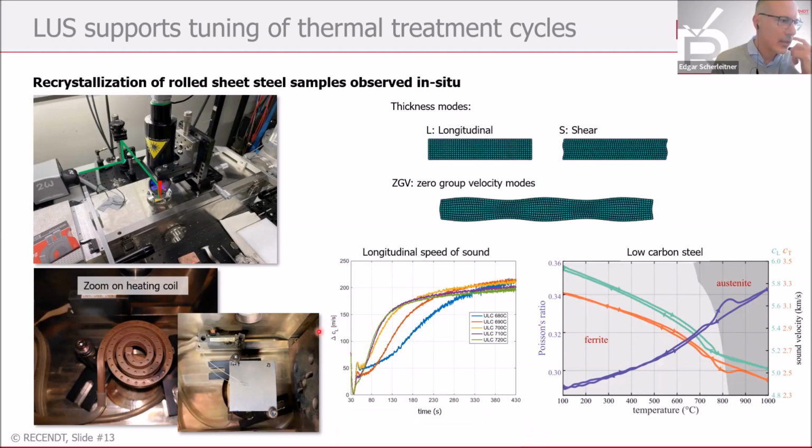But not only the longitudinal speed of sound, but also the transversal speed of sound can be evaluated. And from these also the Poisson ratio is derived, which is especially interesting for temperatures above the Curie temperature, to observe metallurgical events even in those high regions.